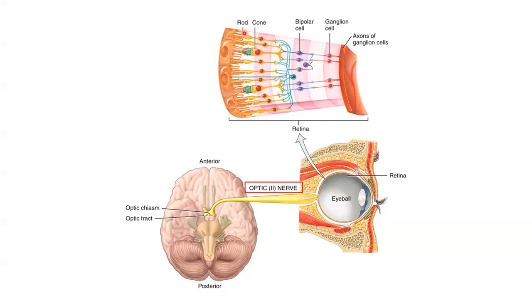These rods and cones are stimulated by light, which generates receptor potentials, which travels along our bipolar cells to our ganglion cells, which then converge to form our optic nerve. So you can see this is our optic nerve heading back to the brain there.